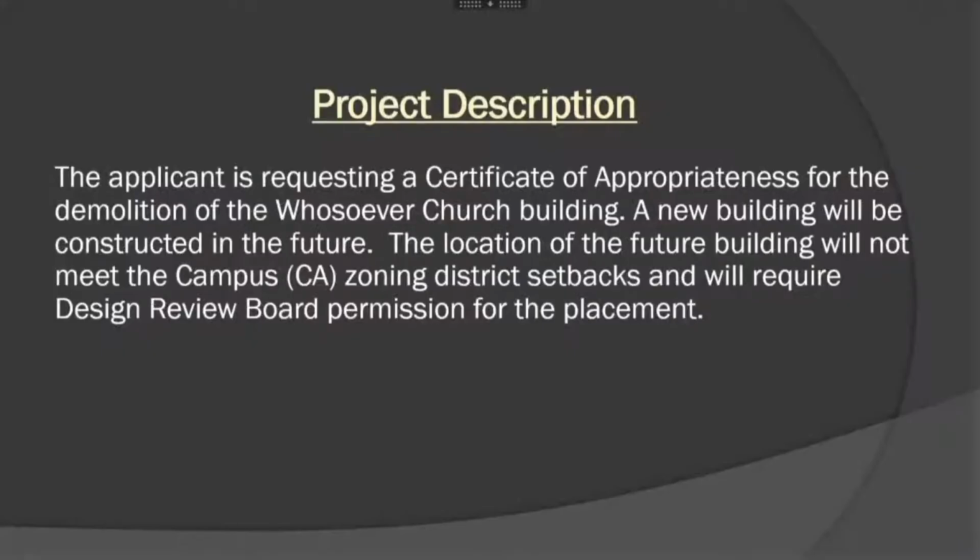Staff? All right. The applicant is requesting a certificate of appropriateness to demolish the current Whosoever Church building and construct a new building in the future. They hope it to be approximately 5,000 square feet. It will be a heating and cooling shelter for the homeless, and it will also house the new home of Whosoever Church. So today they are requesting permission to demolish the existing Whosoever Church and then get permission to place the future building where they would like it to be, sort of a variance from the setbacks in the campus district.